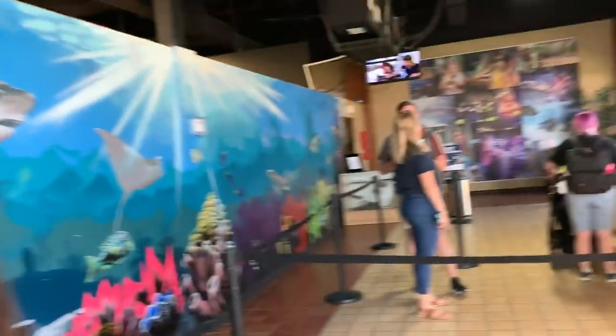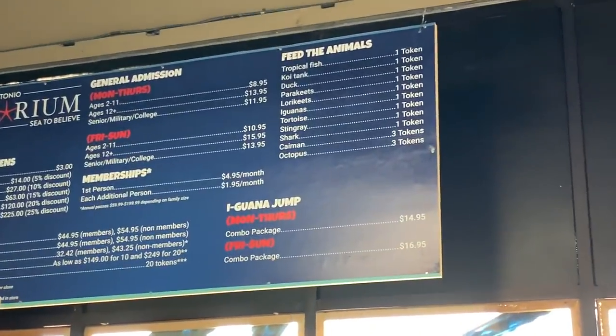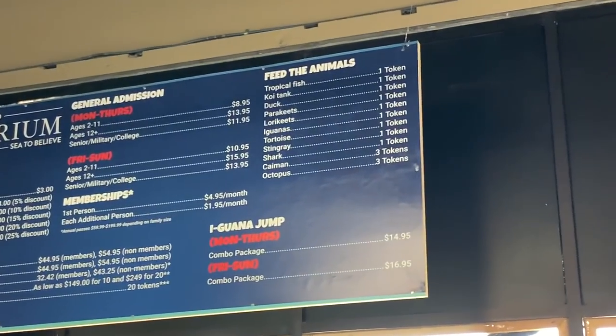Let us in. Woo! It's nice and cool in here. Even the carpets are different in Texas. Look, you could feed the animals. No, we can feed the animals and everything, so we might have to get some tokens. So many things available here at the Texas Aquarium. Hey, look, keep it down. We're making a video, so let's just do that. Go ahead. One step for mankind.